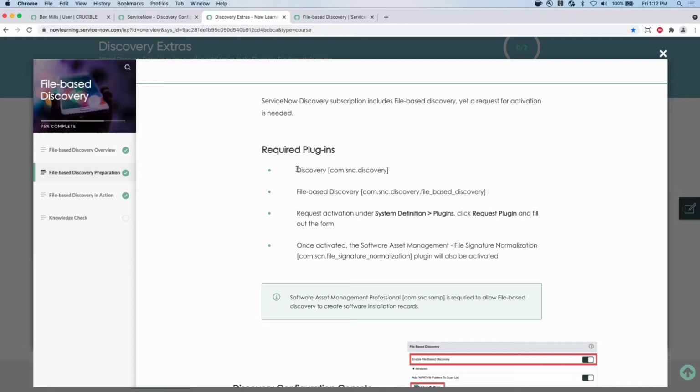It's just not turned on by default. You just have to get it turned on by support. So what you're saying is there's no additional cost to file-based discovery? No, not for just on our discovery side. Absolutely not. We can do that every day if you wanted to.